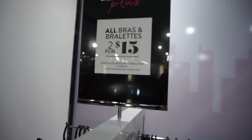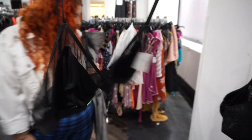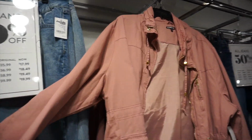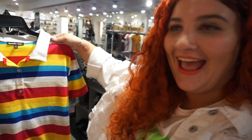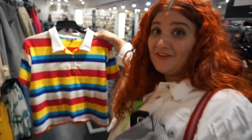All right. Just found their bras and bralettes are 2 for $15, and I found this really cute one right here. I can't wait to try this on. That's really cute, actually. I always want to try things like that, but then I think I'm gonna wear them and never do. Oh, this is adorable. This could be like my little raincoat, right? Yeah. All right, I'm gonna try this. This is everything. I want this.